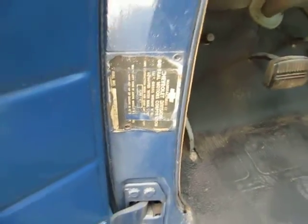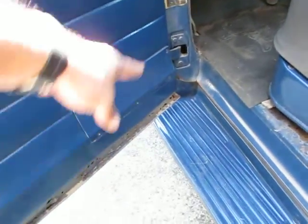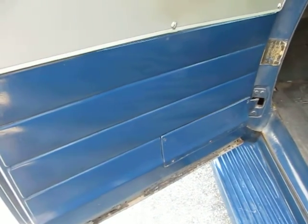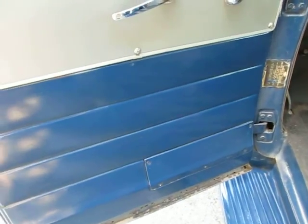Original VIN tag placement, which is nice. The rest of the doors are in great shape, so if you really wanted to go crazy, you could put a little tiny patch piece on the bottom, or even do a little bit of filler and smooth it out, and you'd have a great door. Just depends on what you're going for. I don't like using filler on a high-end vehicle, but it doesn't bother me as much on a driver. It's just a way to do things on a budget. Everybody does things a little bit different.